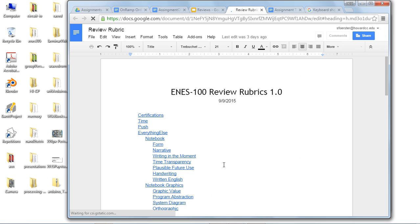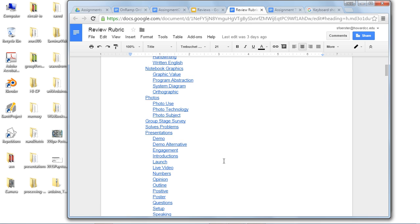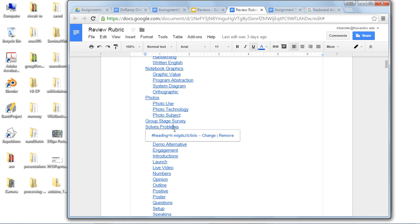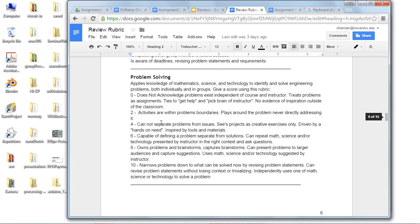Let's see. Rubrics. Okay, so let's look at notebook, graphics, presentations. Let's look at problem solving. Okay, does not acknowledge problems exist. Activities are within the problem boundaries. Plays around with the problem but never directly addresses it. Owns the problem and brainstorms. Narrows the problem down to what can be solved by revising problem statements. So this is that problem category. This is probably the most mysterious one.